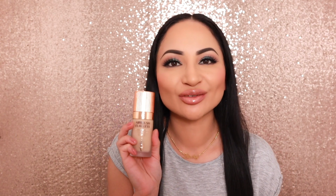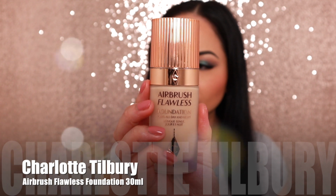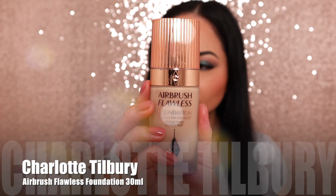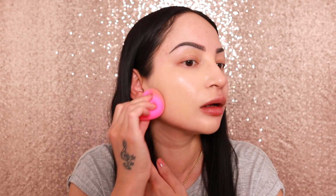And the next foundation, I've got this Charlotte Tilbury Airbrush Flawless Foundation. There's 30ml in this bottle and it retails for £36. Now, where do I start with this foundation? Firstly, it's a really full coverage formula and it's got a natural matte finish. It's so lightweight on my skin and it feels really comfortable. And even though it's so full coverage, it still looks really natural on my skin.